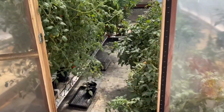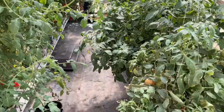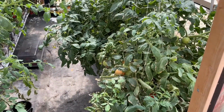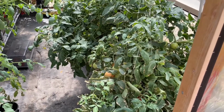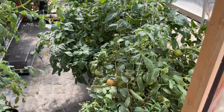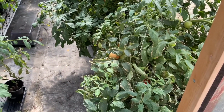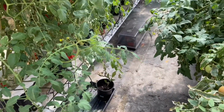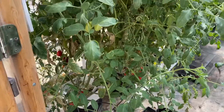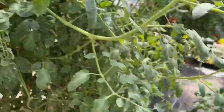Hey, what's going on? 4th of July. This is part 2 for the inside the greenhouse. As you'll see in the early part of this video, I already did some picking, so this is the day after. I'll do the rest of the picking tomorrow. This is just a little piece, because I was just going to get in here and start picking. Trying to get the most ripe ones.